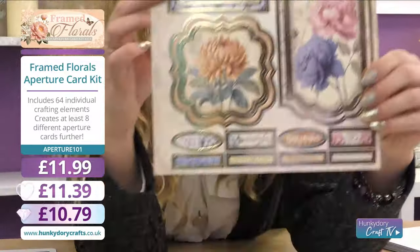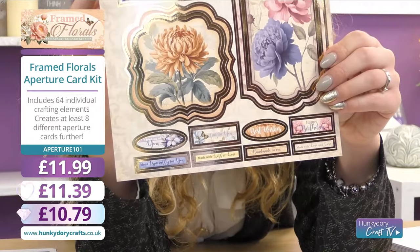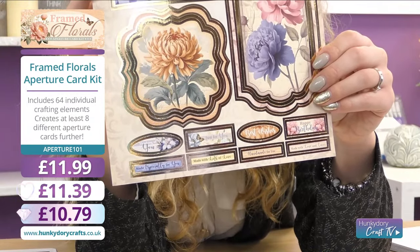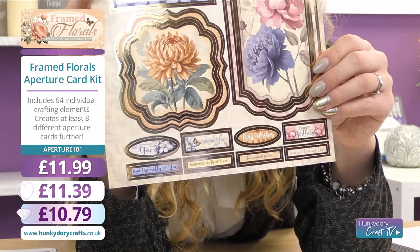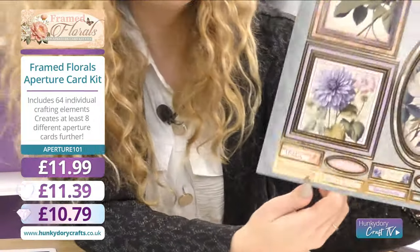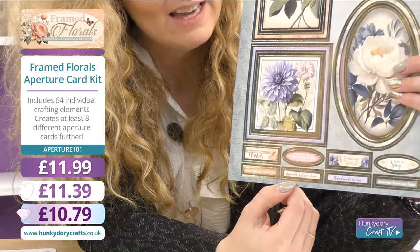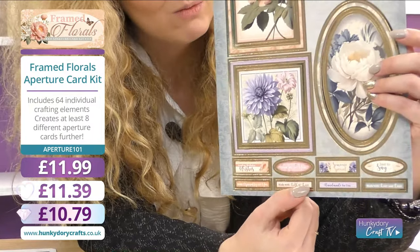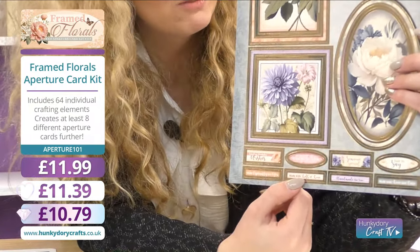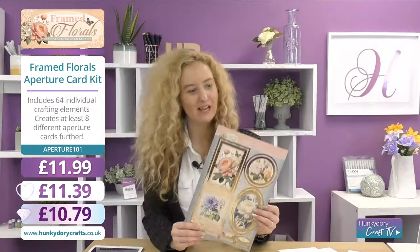And again, so many sentiments on the bottom of here. You're getting 8 just on this one sheet and they match perfectly. You've got thinking of you, made especially for you, made with lots of love, just for you, best wishes, happy birthday, made with love and care. And then on your other sheet, you've got sending birthday wishes, someone special, just to say. And then you've got your little handmade ones as well. So even if you want to be doubling up, you get plenty. You can put your little handmade label on the back as well, if that is something you want to do.